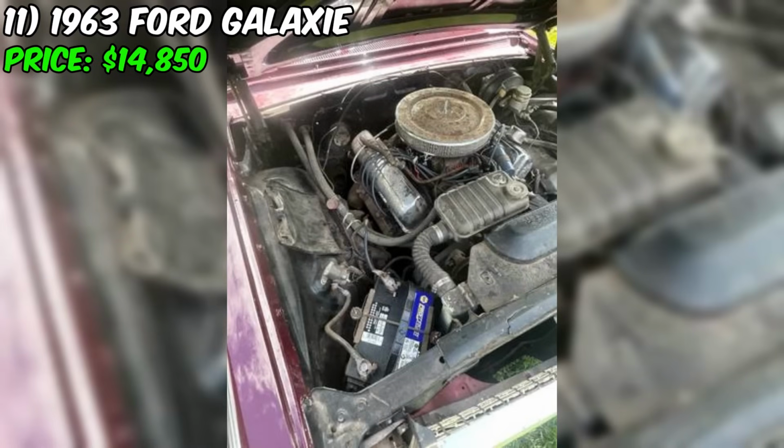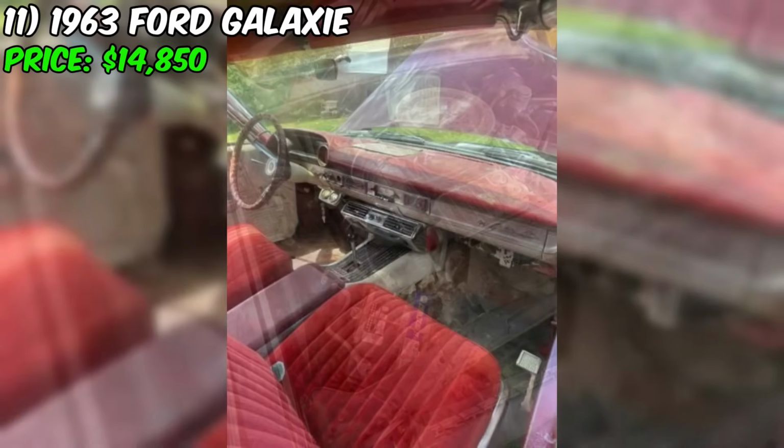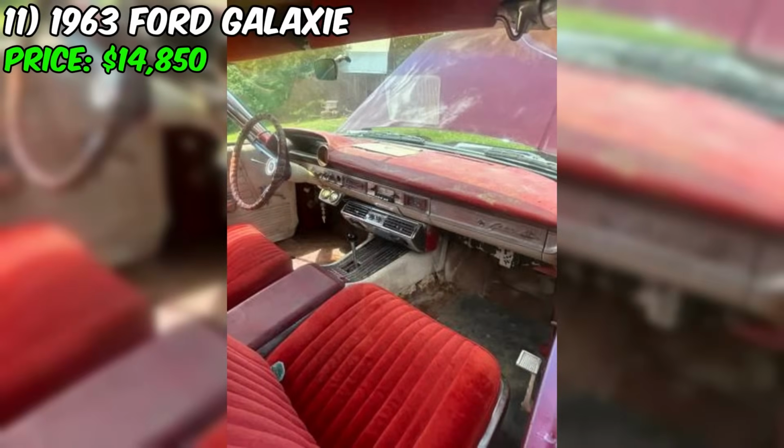So if you're in the market for a vintage ride with plenty of character and a whole lot of potential, this Galaxy might just be the car for you. Why not take it for a spin and see for yourself? Just be prepared to fall in love with this charming 61-year-old beauty.